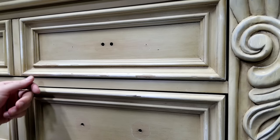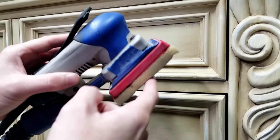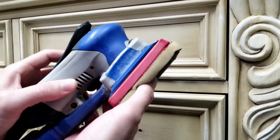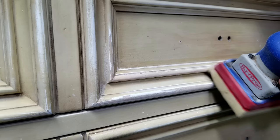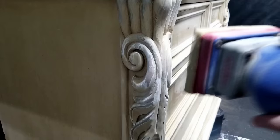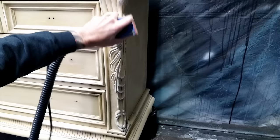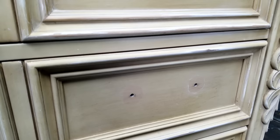I am going to sand these areas down to the wood here, but only because it's necessary to feather these areas out where the paint is chipping off. This spongy pad will help me sand those detailed areas, but keep me from sanding too much. All of these areas where the paint was chipping is feathered and smoothed out now.